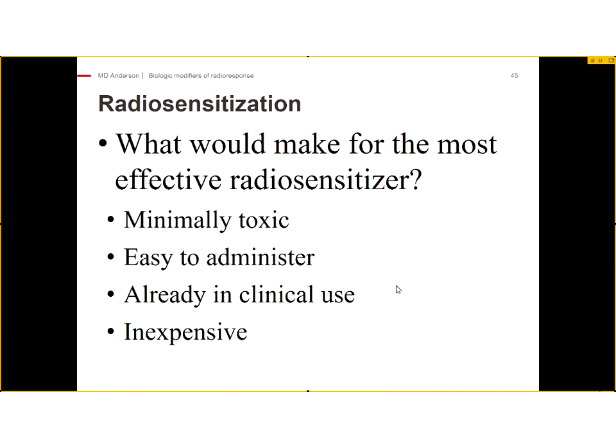So, what would make for the most effective radiosensitizer? Minimally toxic? Millions of people take metformin. Easy to administer? It's by mouth. You just take a pill. Take it several times a day, just take a pill. Already in clinical use since the 60s. Inexpensive. We have a clinical trial I'm going to tell you about in 2 seconds. The entire treatment course.